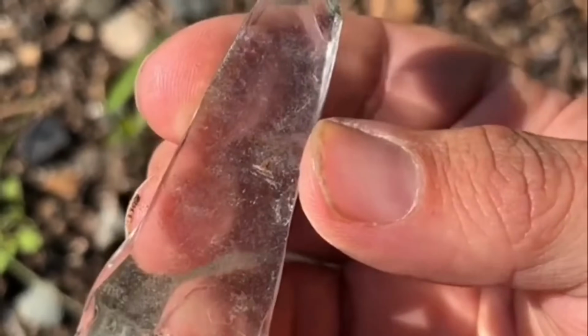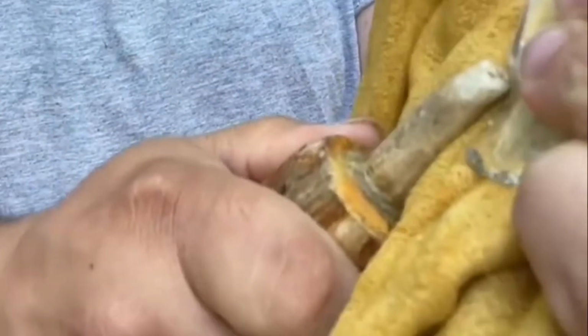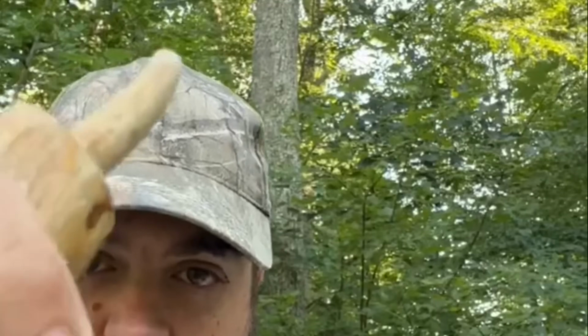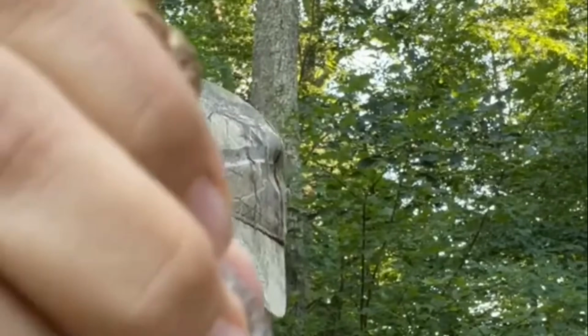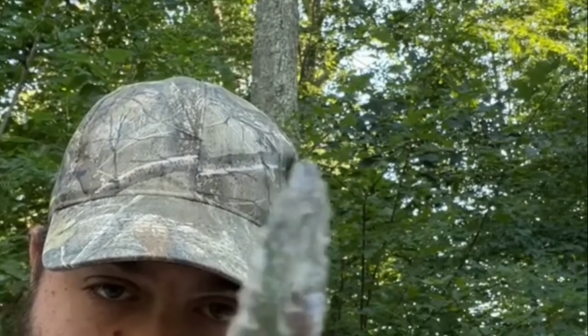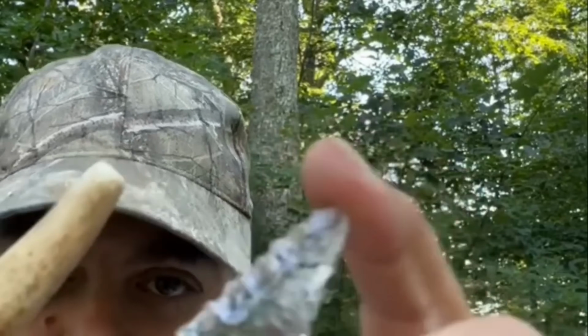I'm gonna transform it into an arrowhead. And once we got some flakes off, I'm gonna take antler and press more flakes off. Like that. Alright, got this all worked down with the antler. Put some notches in. A nice glass arrowhead. Now we're gonna put it on an arrow and test fire it.